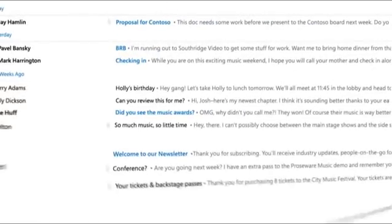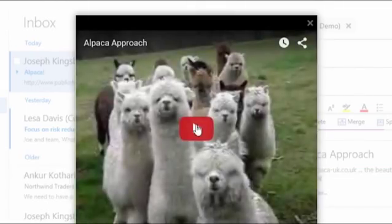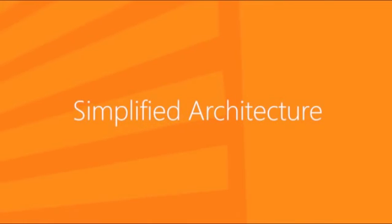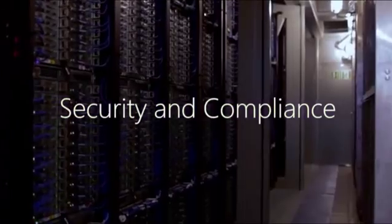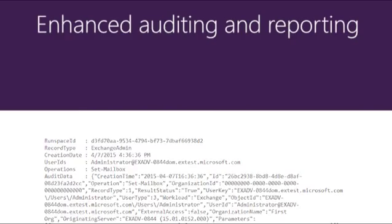A more intelligent, more personalized inbox to help you stay focused. Dynamic Outlook experiences across devices, so you can get more done on the go. Architecture improvements that simplify your messaging environment and make it more robust. Built-in security, legal, and regulatory-related capabilities to protect sensitive data. Microsoft Exchange Server 2016, forged and refined in the cloud, enables your organization to accomplish more today and prepares it for tomorrow.